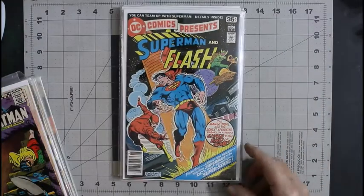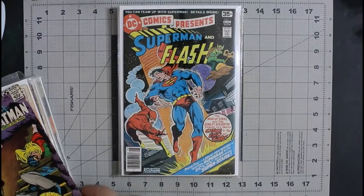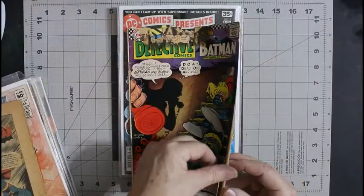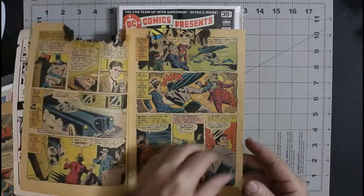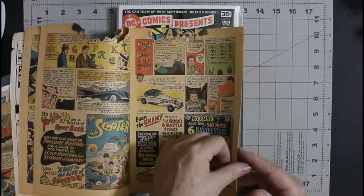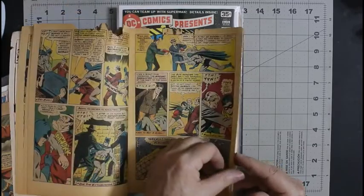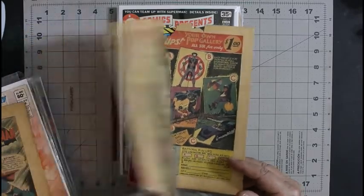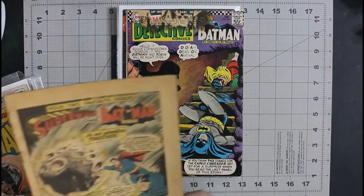DC Comics Presents number 1. Don't think I have that. Detective Comics 360. Now this is a shame because it's got burn marks. It does affect the story, I believe. Yeah. So this is definitely a poor copy. But I might be able to use it for something. If nothing else, I might be able to use the staples out of it for a period correct comic.